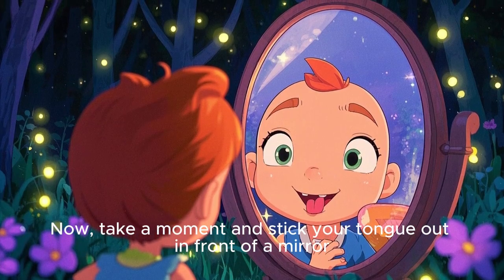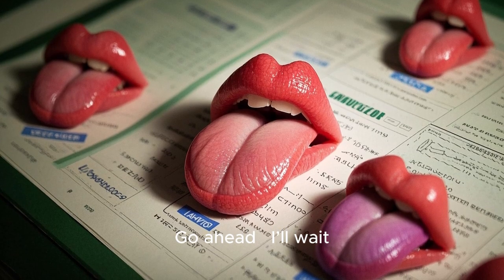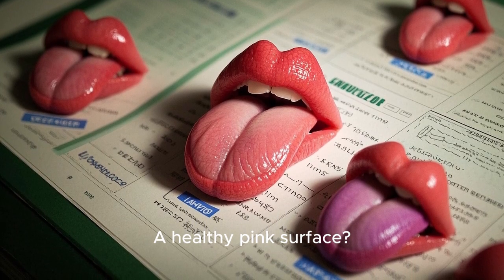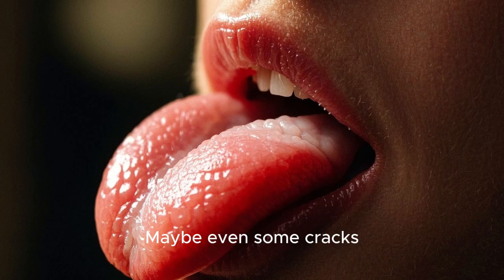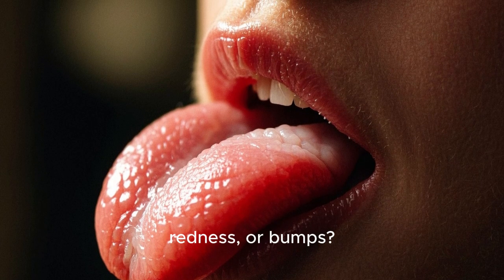Now, take a moment and stick your tongue out in front of a mirror. Go ahead, I'll wait. What do you see? A healthy pink surface? A white coating? Maybe even some cracks, redness, or bumps?